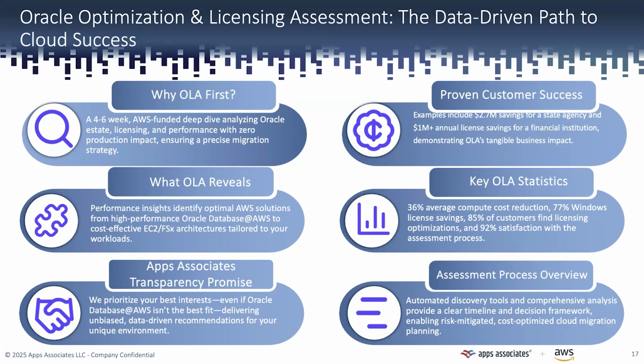So we'll prioritize your best interests. If Oracle Database at AWS isn't the best fit for you, that's fine. We'll look at all of our service capabilities within AWS to optimize what your business and your business priorities are, right? We've had proven success with numerous customers to save them money in annual license costs, et cetera, by doing these OLAs and looking at ODB@A or not, right? As I've talked about the support rewards and other things, right?